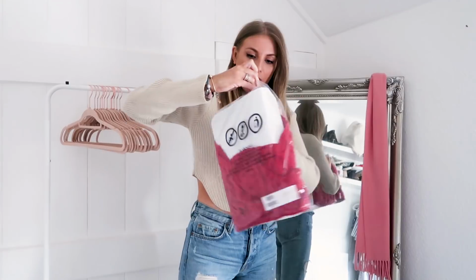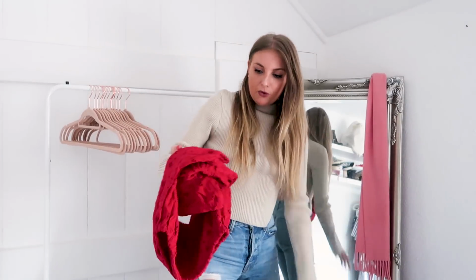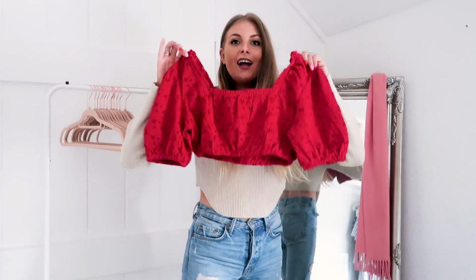So the first thing I think is a dress, but I'm not 100% sure. It's red, broderie anglaise. Oh no, it's a little crop top. Oh, I remember ordering this. It's so cute. Let's try this on.